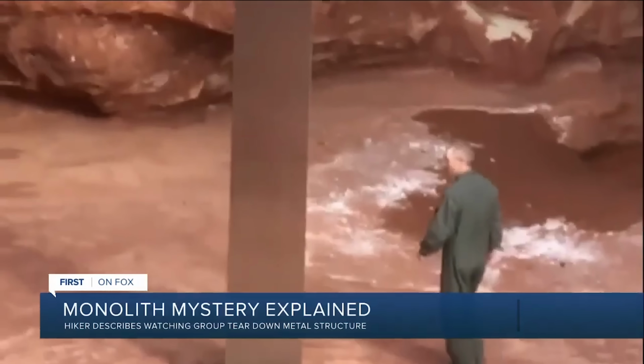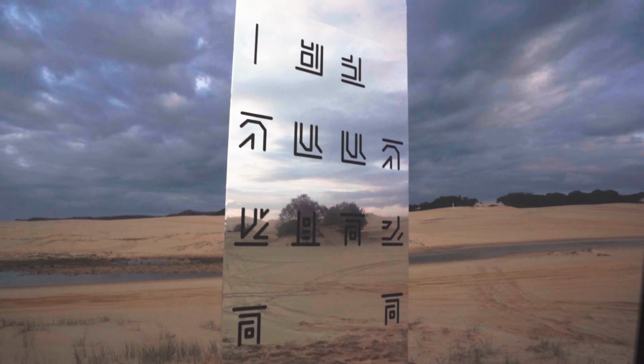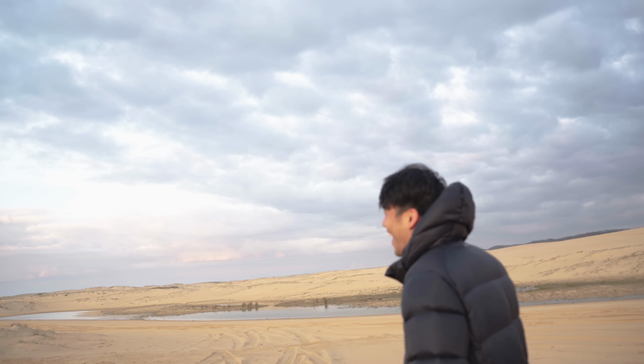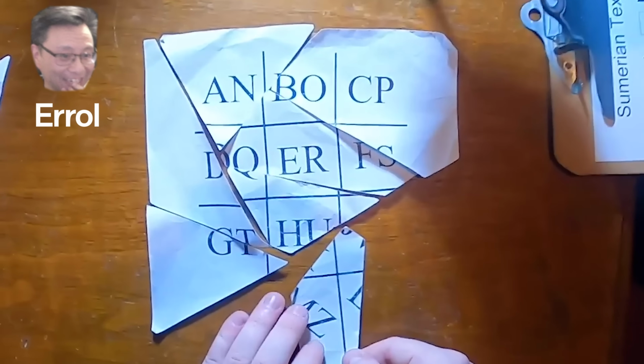Now, I didn't want to just copy the trend, so I decided to take it up a notch by creating an entire 7-step puzzle that anyone around the world could solve. But before I show you what the puzzle is and how our big tower even got to where it's sitting now, we need to go back 6 months to when I first met puzzle fanatic Errol.